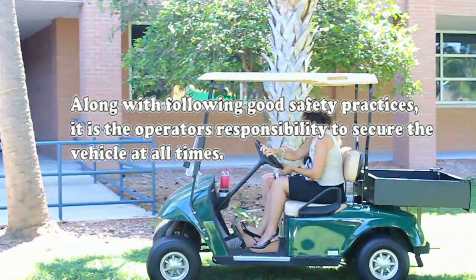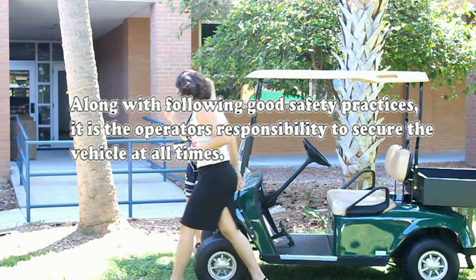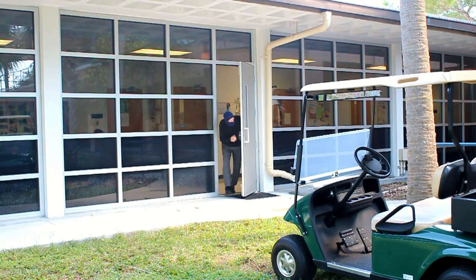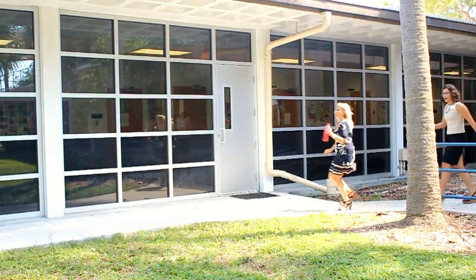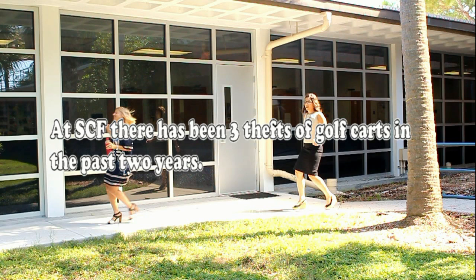Along with following good safety practices, it is the operator's responsibility to secure the vehicle at all times. Leaving the keys in the golf cart, even temporarily, could lead to a theft. At SAF, there have been 3 thefts of golf carts in the past 2 years.